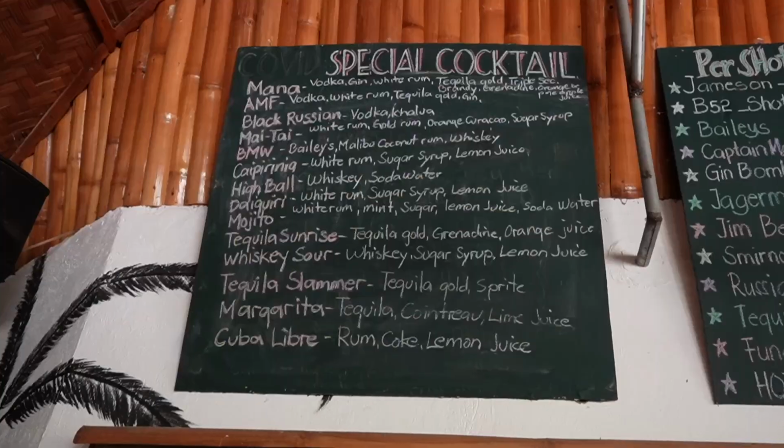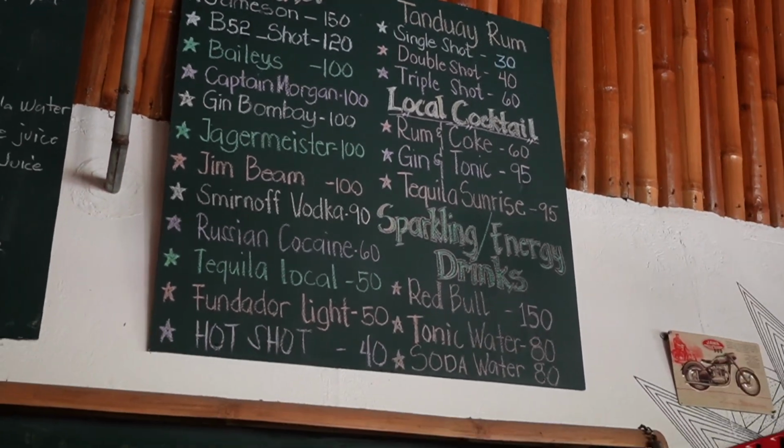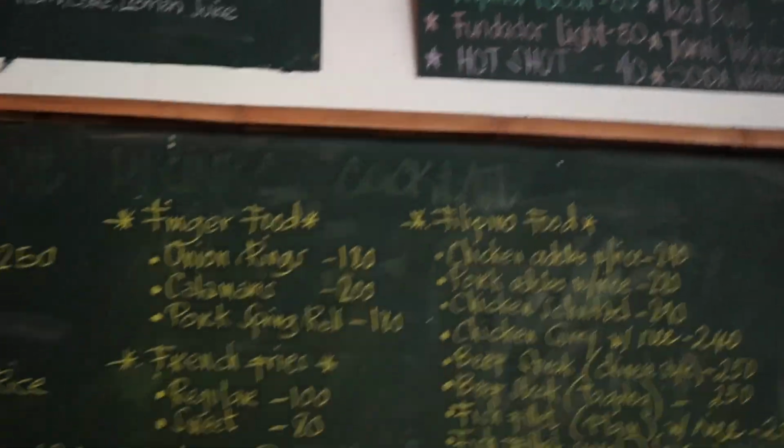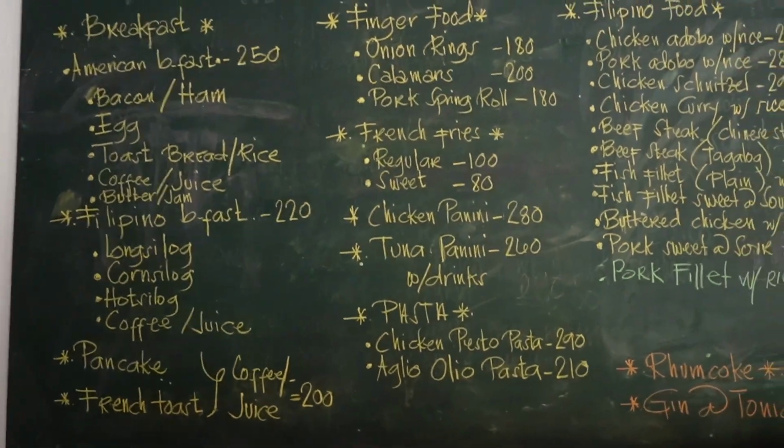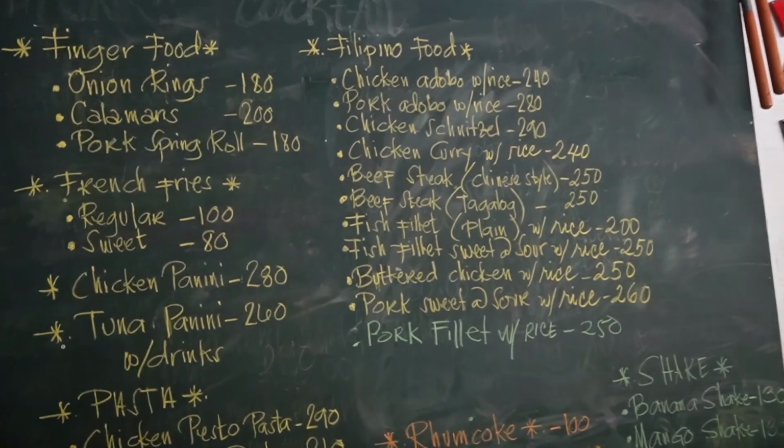Okay. We have special cocktail and then pear shots. And this is their menu, guys. Pack na Filipino food.